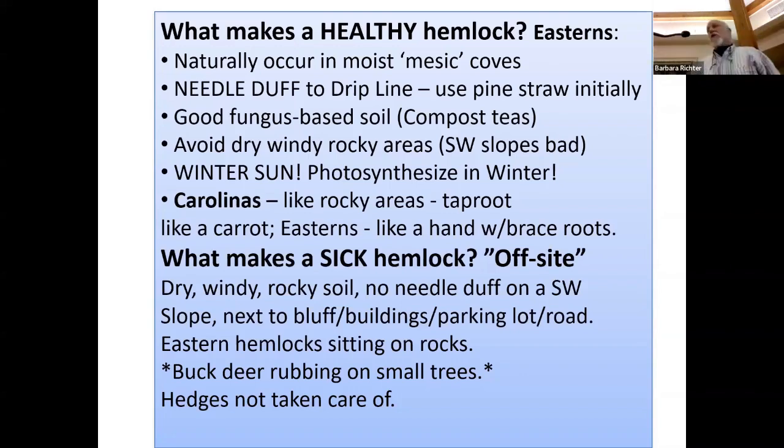What makes a sick hemlock? When we look around here and you see a hemlock sitting on a rock, that is an off-site tree. We could go out and see a gradation in the forest, where you have trees in really good sites, and then all of a sudden you hit this rocky southwest slope, and these trees look rattier, and the whole crown's not full anymore.